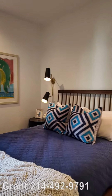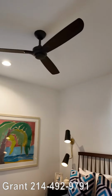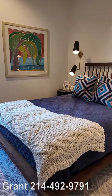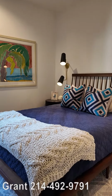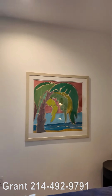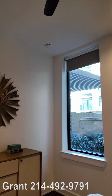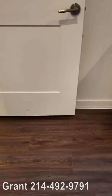The bedroom is adorable. It's just really simple, beautiful walls, and I think that is a queen bed. Yeah, I'm pretty sure by the width it's a queen bed. It looks very, very nice. And then also, you've got a nice window over there and then room for your dresser. So there's no carpet in here, by the way. It's all this vinyl, luxury vinyl.